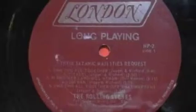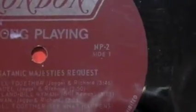Sometimes it's to the left of the spindle. This one is to the right of the spindle. Another variation of spindle side where the sides are written. This one's a little harder to read, but it's London Maroon mono. Songs are centered and numbered. Side 1 with the number 1 underneath the NP2, the serial number of the album. And this one says Made in USA to the right of the spindle.